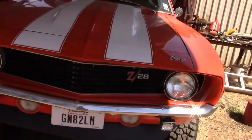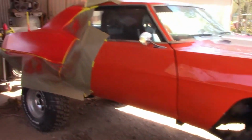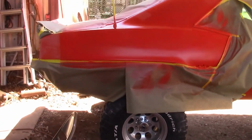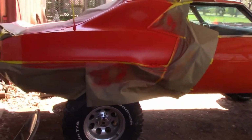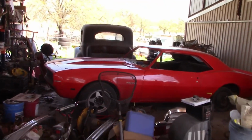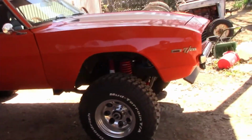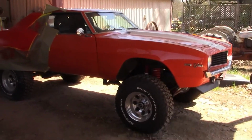Over here at Jason Abel's, it's a client's of his. He's touching up this quarter panel. Well, I just want to give y'all a look at it right quick. Thought it was something special.